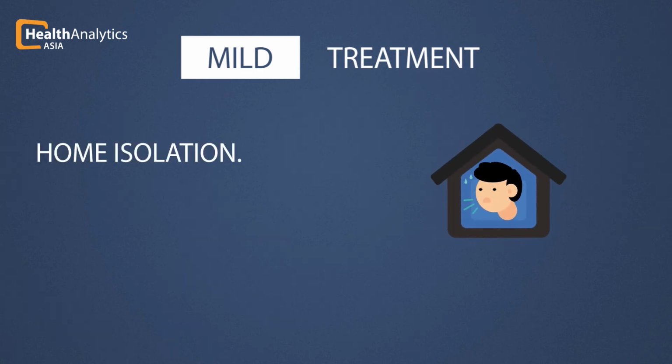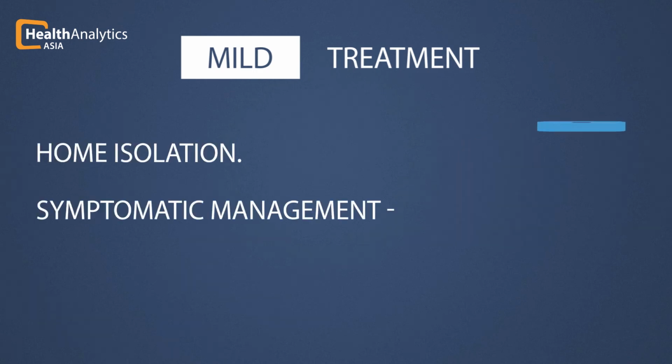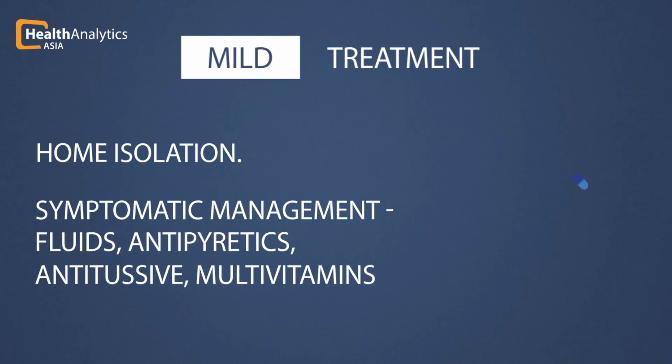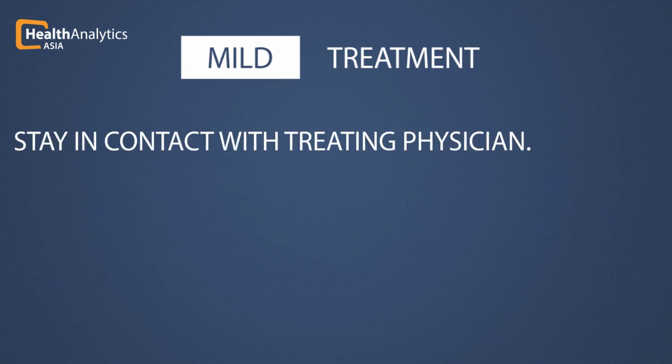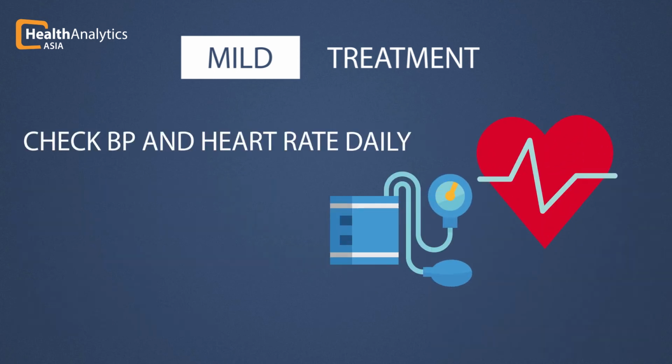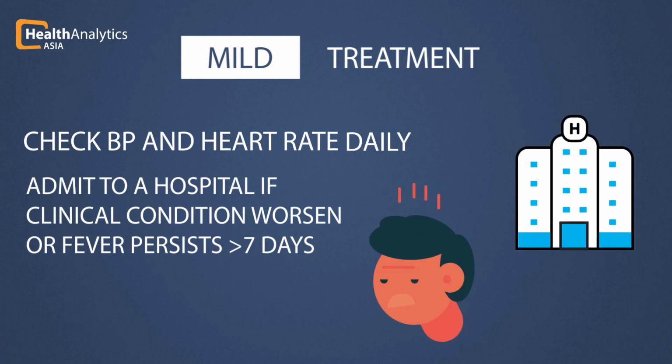Treatment for mild illness includes home isolation, symptomatic management by giving fluids, antipyretics, antitussives, and multivitamins. Stay in contact with a treating physician. Monitor temperature and oxygen saturation every 6th hour. Check blood pressure and heart rate daily. Admit to a hospital if clinical conditions worsen or fever persists for more than 7 days.